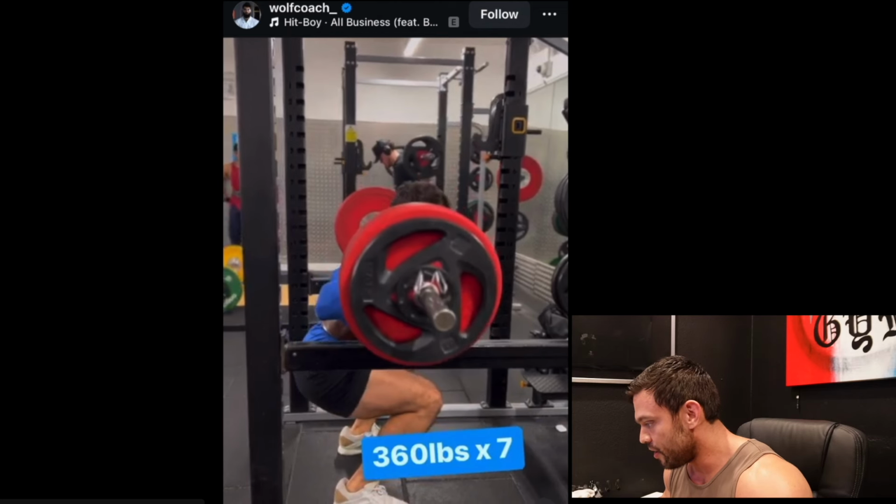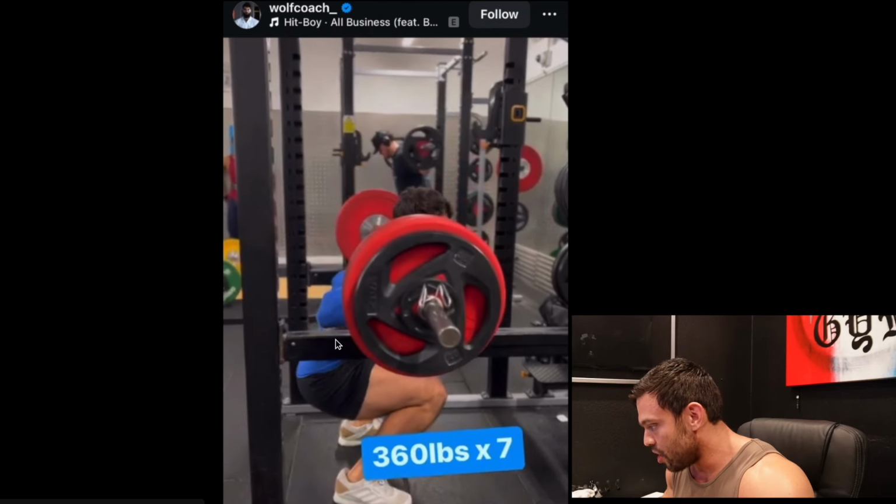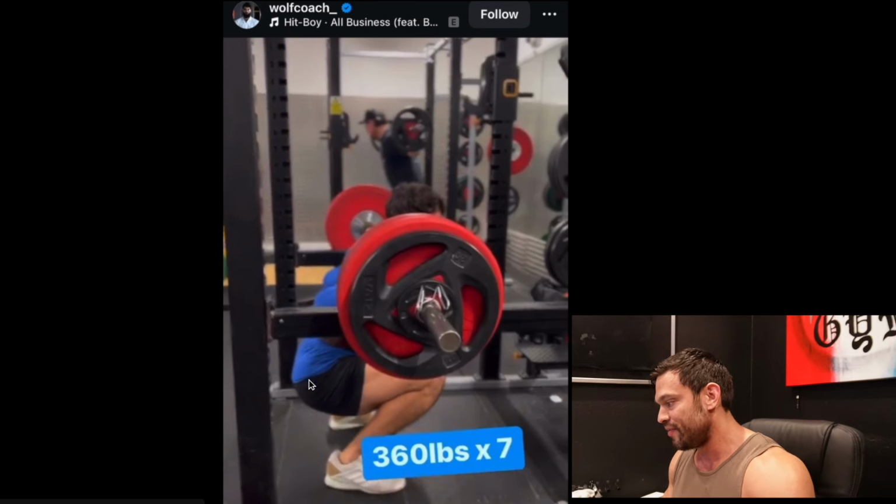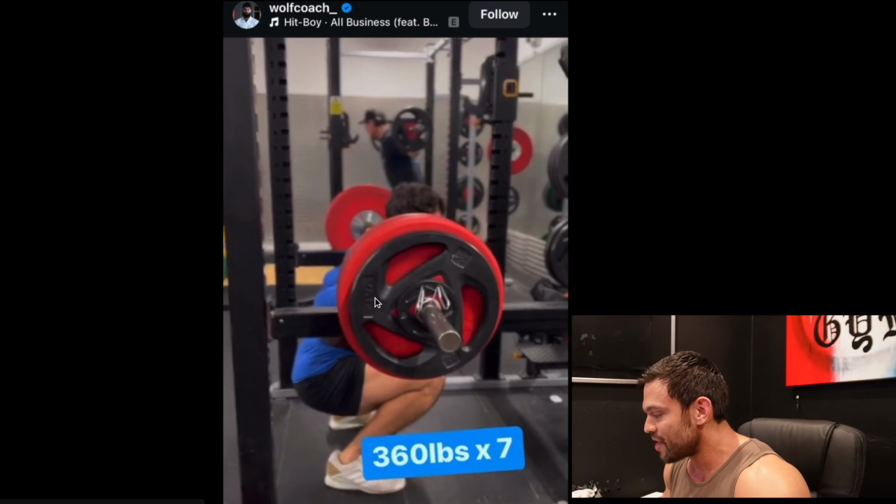Even there. And then as soon as we get a little bit more, we see that forward shift in center of gravity, the butt starting to come under. You were fine like 2 inches higher. That's still a pretty deep squat. We don't need to get all the way here. And now we've just taken tension off the quads and we've rounded and just shifted forward. So I wouldn't do this with that much weight on my back.